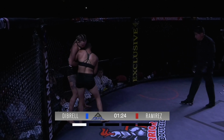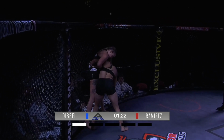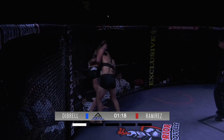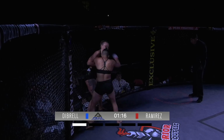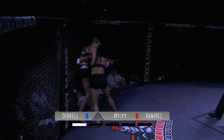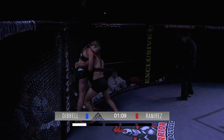London's got to dig an underhook here. I think that would help her get off the cage a lot. She has the overhook, but it's not really doing much to separate from Nancy's hold. There, she digs the underhook and turns her off, but Nancy's able to power through and put London back on the cage.